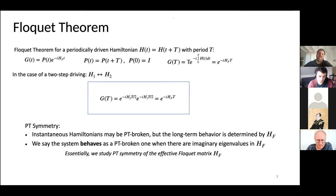And if it does not, then we'll know that because the other operator that it gets multiplied by is periodic, and since the behavior of that operator, the e to the minus iHFT, will also be periodic, we would have a stable periodic behavior. Can I ask you a question?